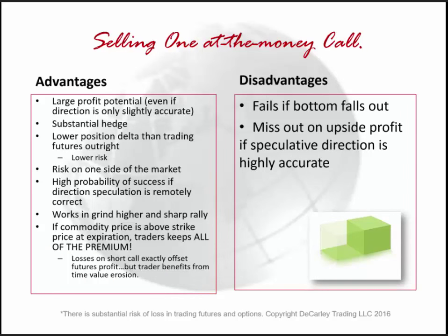Okay, so let's talk about a one-by-one covered call, which I tend to think is the most reasonable way to go about it. And that is, again, in my opinion, if you sell an at-the-money call and then buy a future, I think that's going to give you the best odds of success. The advantages are there's a large profit potential, even if the direction is only slightly accurate. So you don't necessarily have to be right. You just don't have to be wrong, and you make some money.